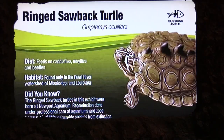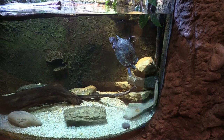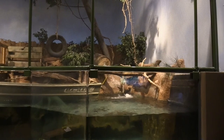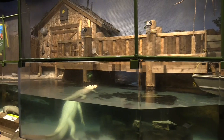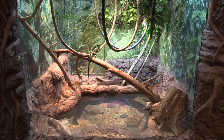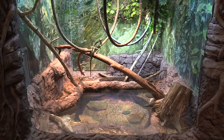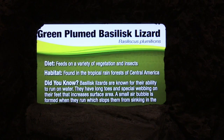We got a ringed sawback turtle. Swimming all around. Being from the state of Florida, we get alligators all over the place. The white alligators cannot survive out in the wild. There's a lack of skin pigmentation. Alright, got a caiman lizard. Several of the guys in here. He's got a green plumed basilisk lizard.